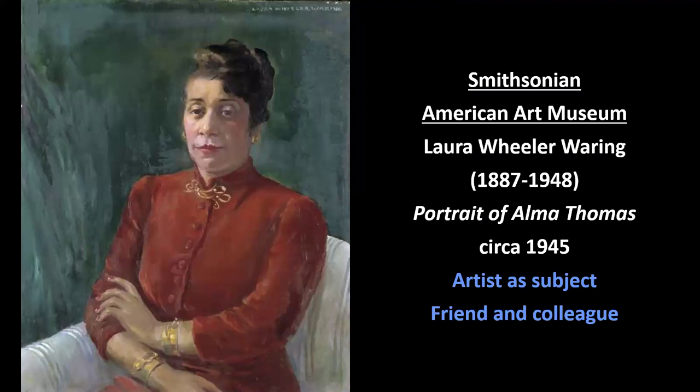And then this is a portrait of Alma Thomas. We're actually going to be talking about Alma Thomas in a little bit. She and Laura Wheeler Waring were friends. And so in 1945, Laura Wheeler Waring made a portrait of Alma Thomas. And the subject is an artist, and they were friends and colleagues. So hold this thought because we're going to talk about Alma Thomas a little bit later.